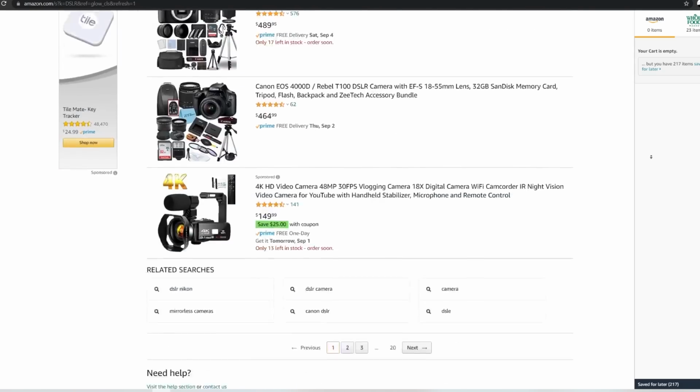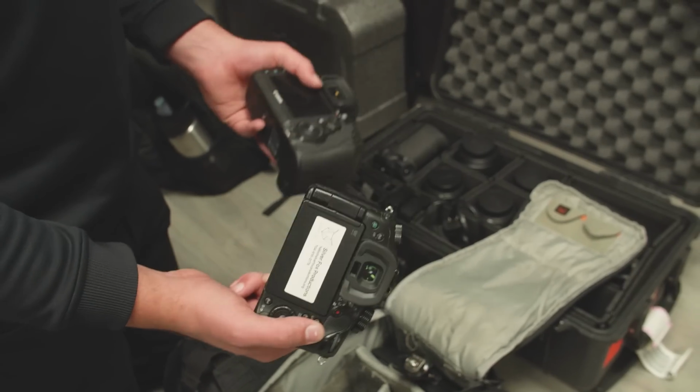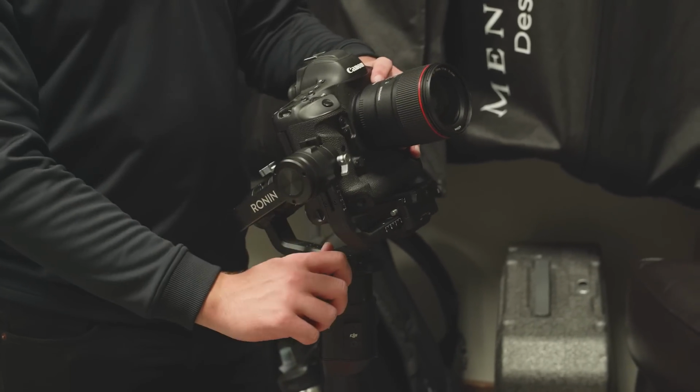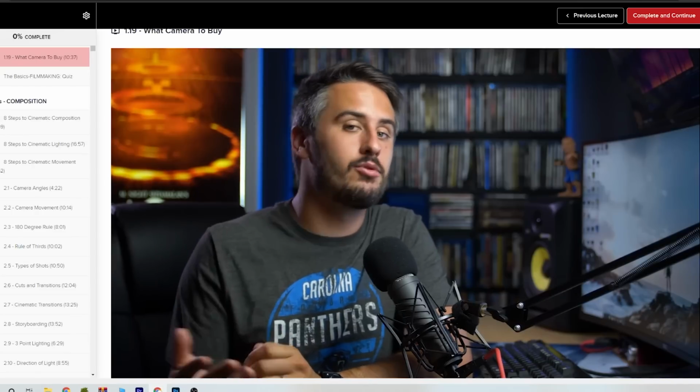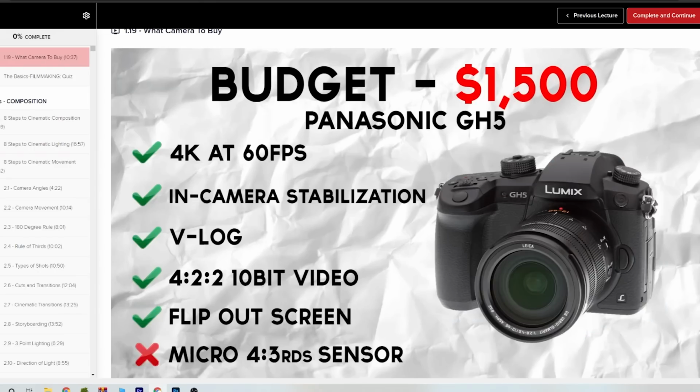And yes, right now we do have a list of cameras that we would recommend to buy, but that list will change every single month. And then the month after that, and the month after that, because there are new cameras coming out so fast we cannot keep up with them. In our full course, we have a few videos on what camera to buy, and we always have to keep updating it because new cameras are always replacing the old ones.